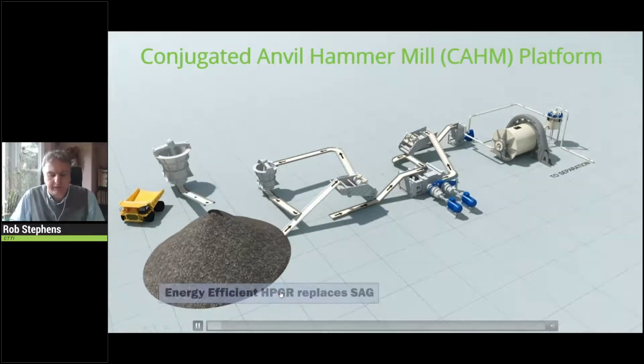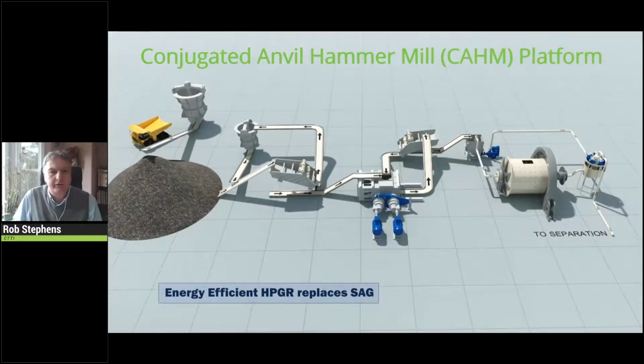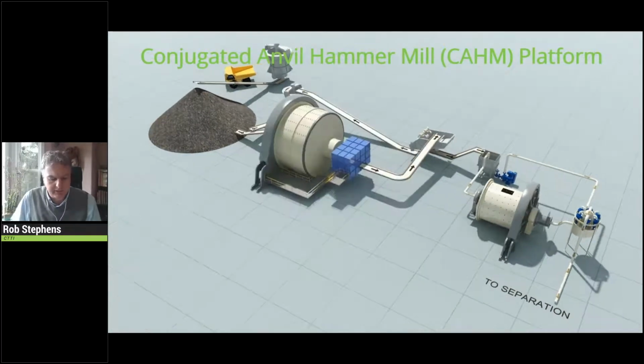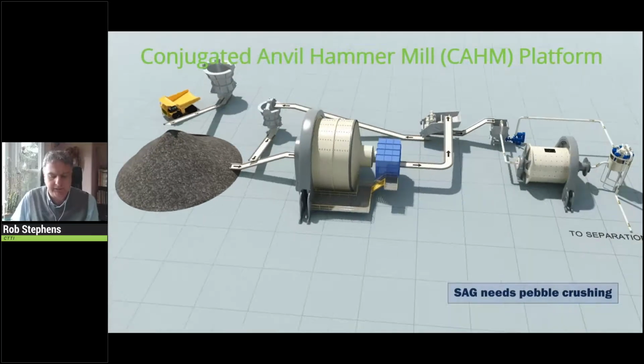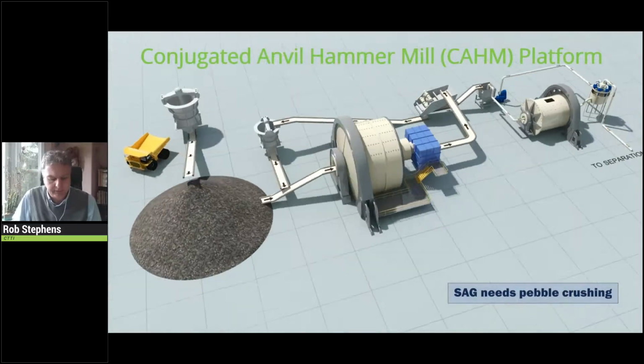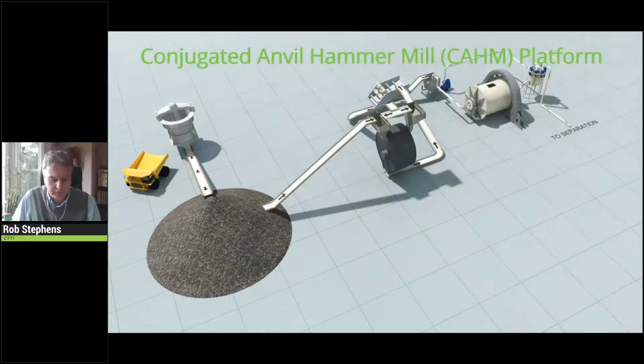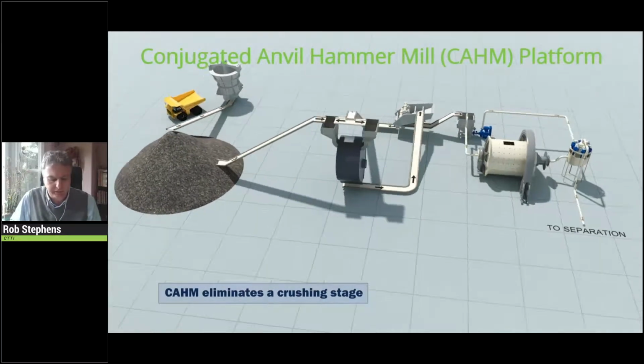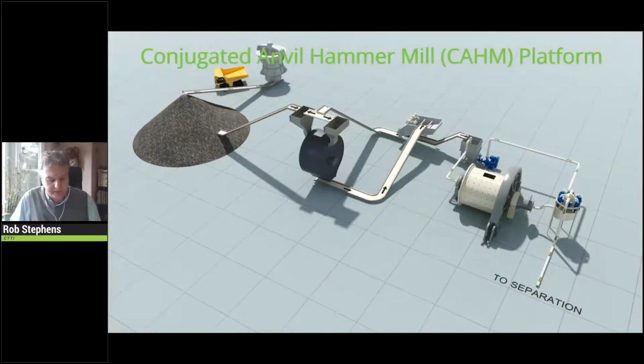Okay, the current best practice from an energy perspective is a gyratory crusher, followed by an HPGR circuit and a ball mill. However, HPGR technology only gives about a 30% energy savings compared with a conventional SAG mill, so it's only justified for harder ores. The original CAHM technology was invented to replace HPGR or SAG circuits.